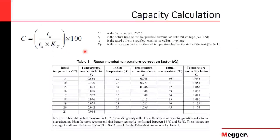By plugging all of these values here and multiplying that by 100 you obtain the capacity. So very basic, it is the actual time over the expected time and correction factor for temperature. And the correction factor table is provided in the IEEE standard for each of the batteries. It's the same one, so you can use that information to do your calculations.